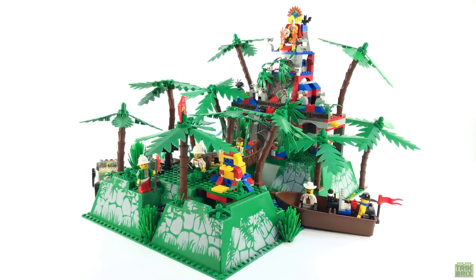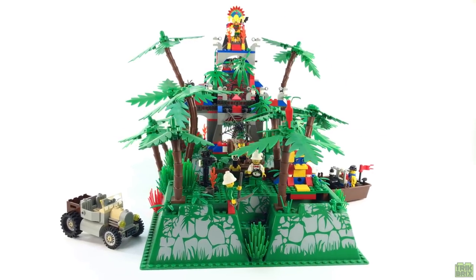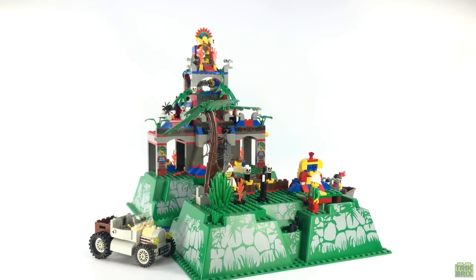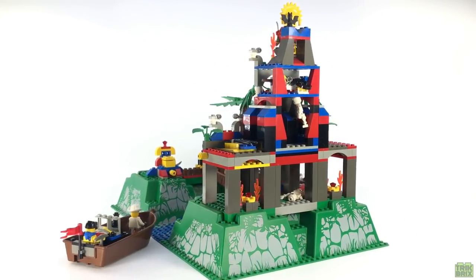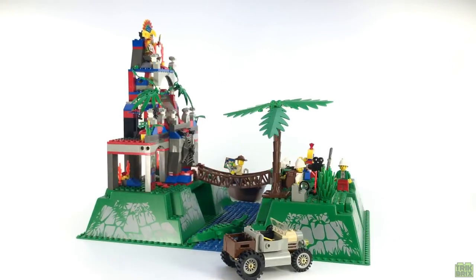And one way to do that is to add more jungle. This once again proves my theory that just about any set can be improved with more palm trees. But really, I guess my only gripe with this set is the cost for what you get. And I think the same would have been true way back when it was released. Despite that, I still consider this a worthy addition to the adventurer's theme.